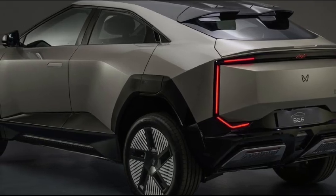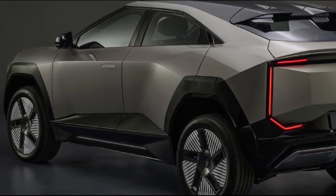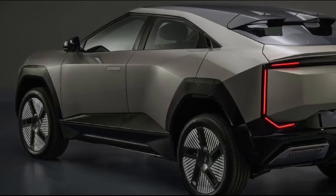Let's start. The Mahindra B6 is a compact electric SUV that combines advanced technology, robust performance, and a futuristic design. Below is an overview of its key features.